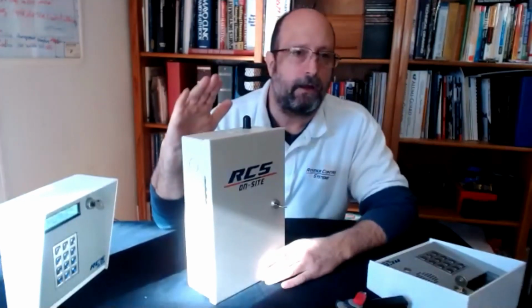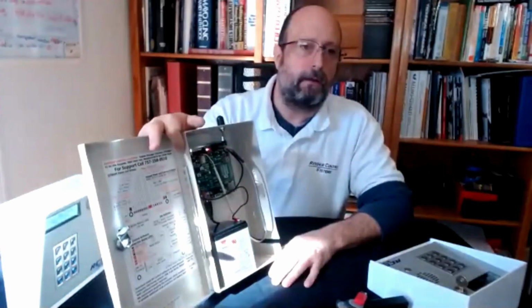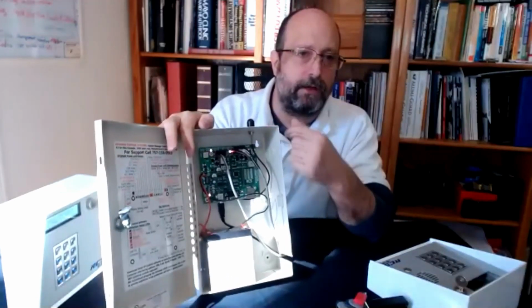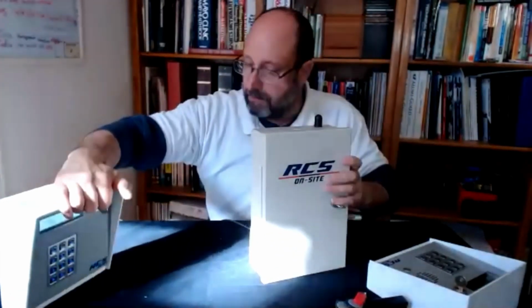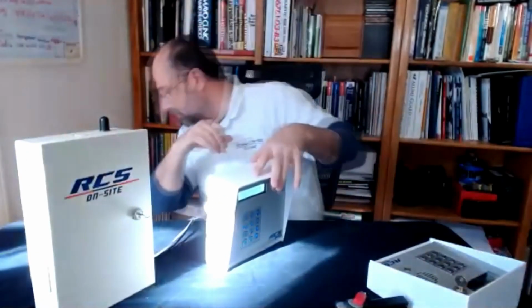All right. So the difference in the AirLink system manager is, for instance, we add the antenna to it, and it plugs into the circuit board. That's the only difference. And on the keypad, I have one with an antenna.